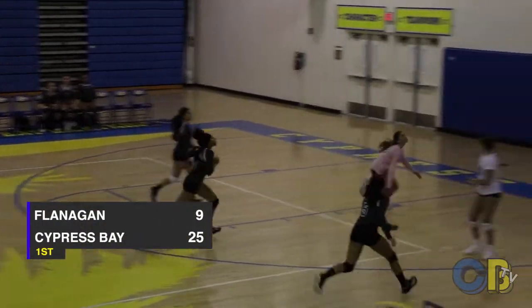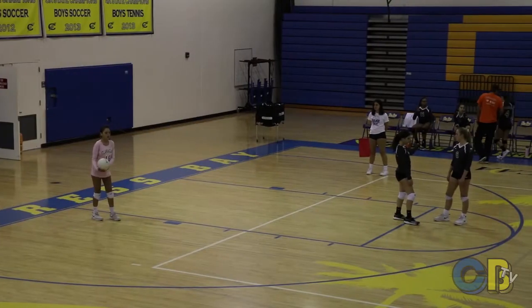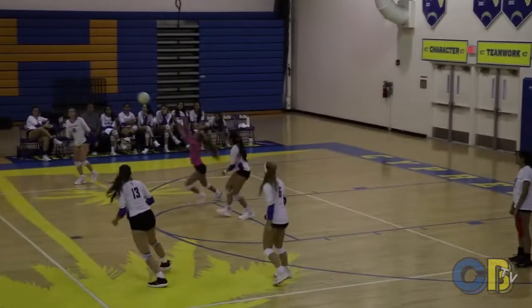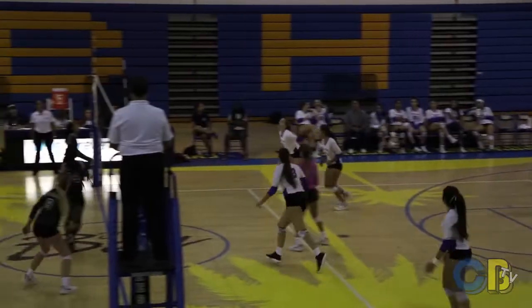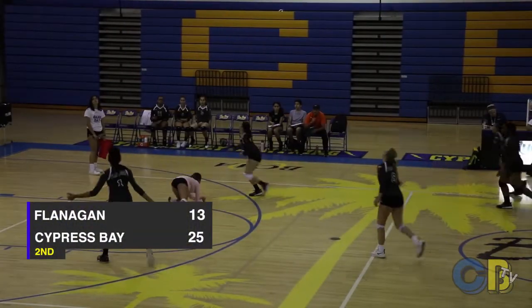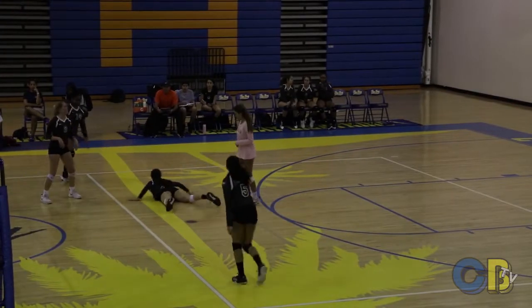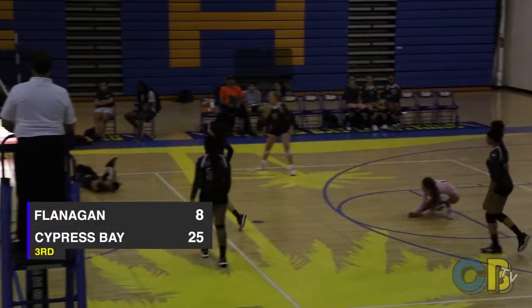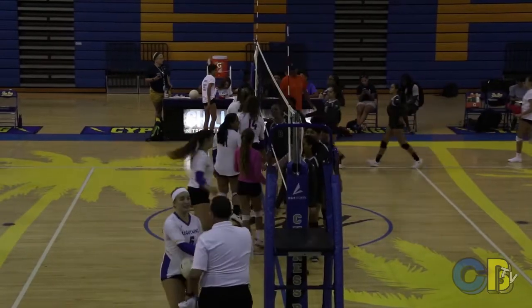25-9. The Falcons powered through the second set, catching up to the Lightning 12-10. However, Cypress Bay quickly stepped up their offense, putting immense pressure on the Flanagan's crumbling defense, ending the set 25-13. The third set began with Cypress Bay scoring 16 points against the Falcons. Flanagan struggled to catch up, only scoring 8 points before the Lightning struck them down and ended the final set 25-8. Closing the game off 3-0, with Cypress Bay on top.